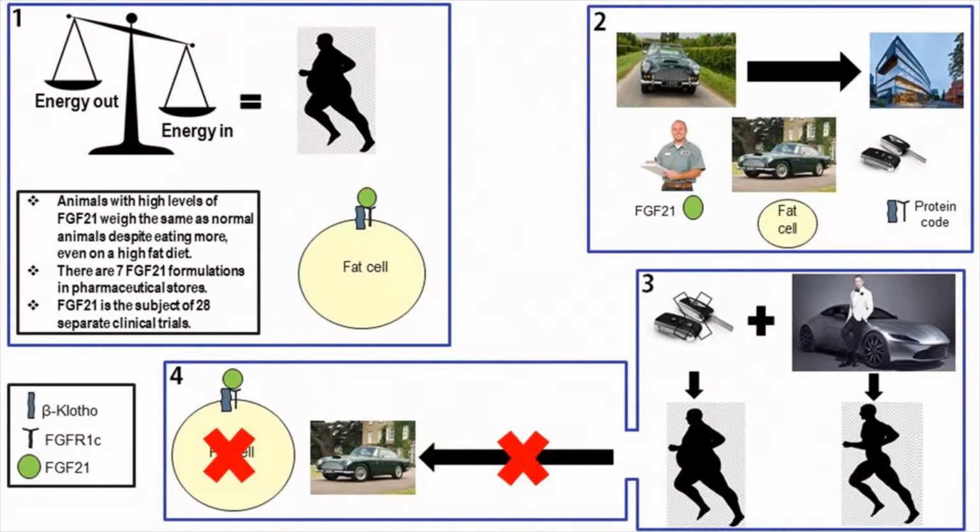In my analogy, Joe simply drives his car to go to work. Joe will be FGF21. The car he uses to go to work will be the fat cell. The very specific key that he uses to turn on the car will be that protein code, and work will be our final weight goal.